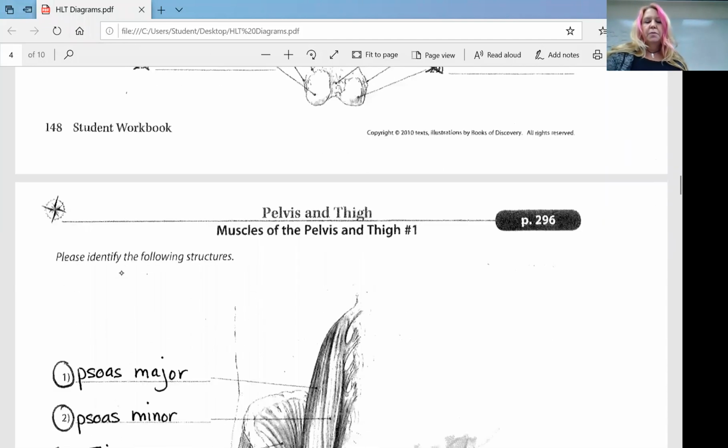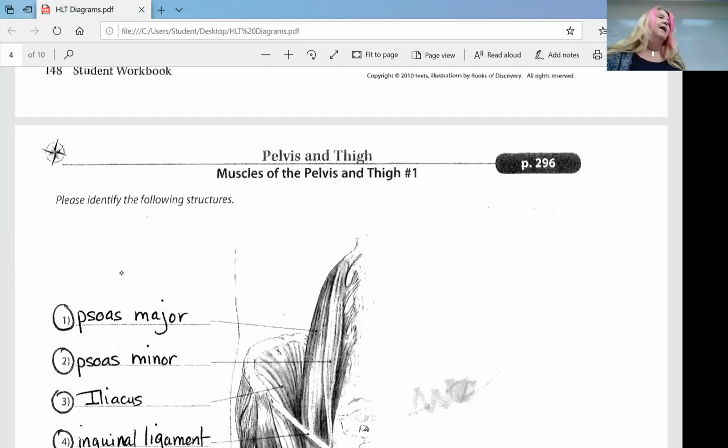Going on to muscles of the pelvis and thigh. And when we get back face to face where we're going through the book, I will give you some good mnemonics to help you remember muscle groups like adductors, the deep six. Some of those you might have already heard from Dave, but it never hurts to hear them again.